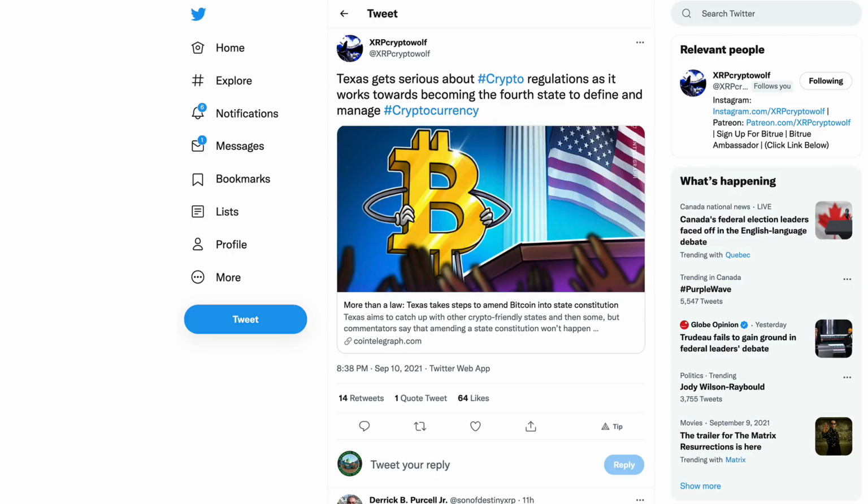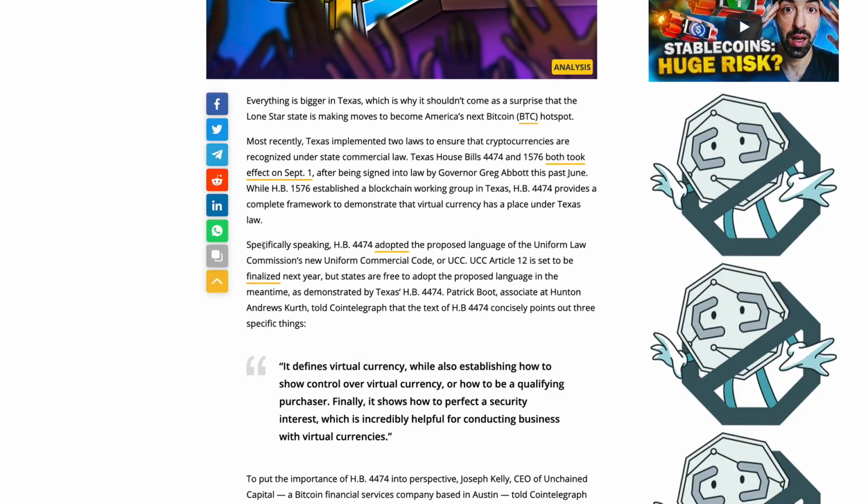Wanted to mention this too, from XRP Crypto Wolf. If you are living in Texas, Texas gets serious about crypto regulations as it works towards becoming the fourth state to define and manage cryptocurrency. Big news here coming out of Texas. Everything is bigger in Texas, which is why it shouldn't come as a surprise that the Lone Star State is making moves to become America's next Bitcoin hotspot.